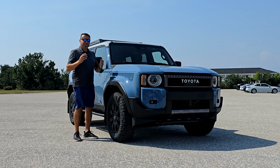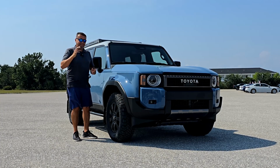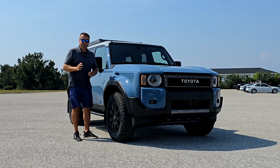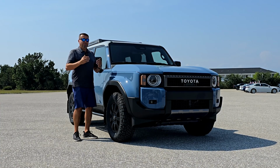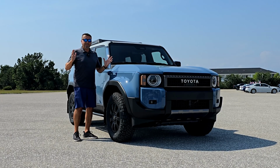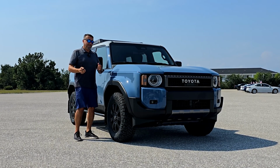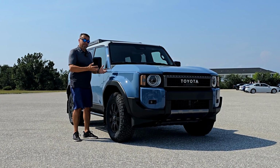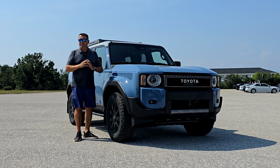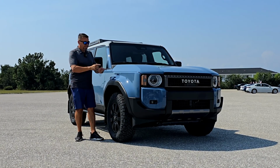Now, we had different series. So we had the 40s, 50s, 60s, 70s, 80s, 100, 200 series and 300 series in some parts of the world. And after 2021, Toyota said goodbye to the Land Cruiser as a nameplate. They said it's because it got too expensive and therefore the sales weren't there. Now, 3 years later, they're resurrecting it in a completely different shape, different form. So let's talk about this one.